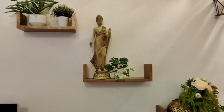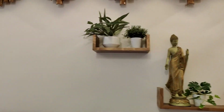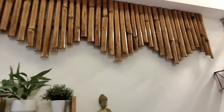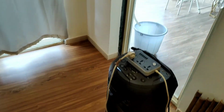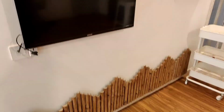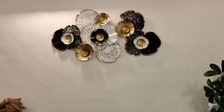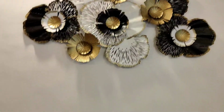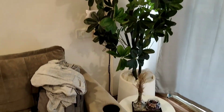You have a TV here, some more decor. The wall-mounted decor is just amazing. I mean, you don't find much of this in a normal villa, right? You'll find it at good 4-star, 5-star places. But this is really nice. And say hi to Edgar. Edgar's here. And here you have another piece of decor. Nice couch. It's a nice flower pot.